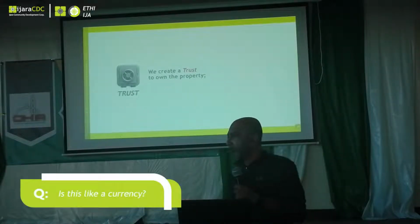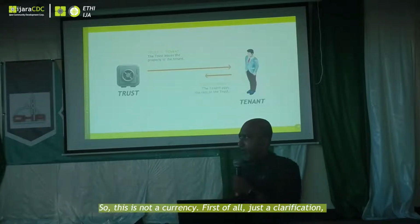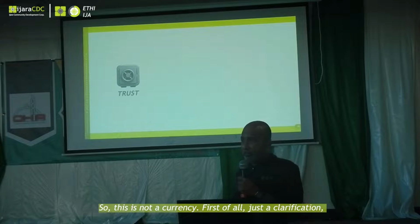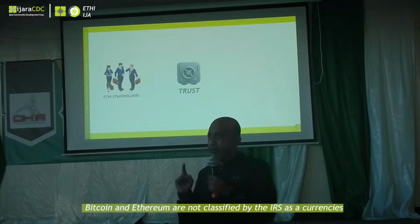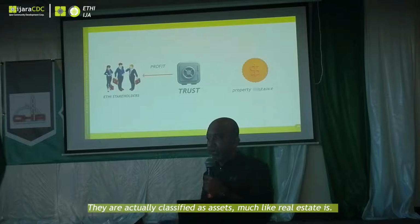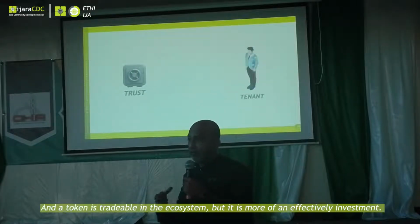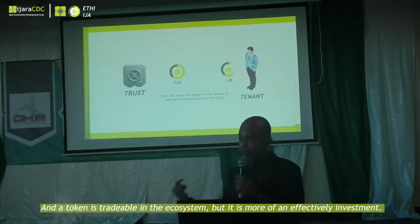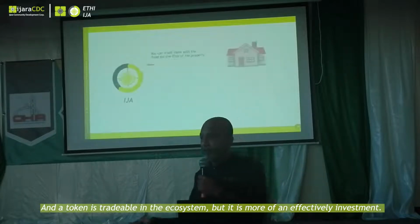So this is just like another currency like Bitcoin. So it's not really a currency, okay? First of all, just a clarification, Bitcoin and Ether are not classified by the IRS as currencies. They're actually classified as assets, real assets, much like real estate is, okay? This is actually not a coin, this is a token. And the token is tradable within the ecosystem, but it is more effectively an investment, if you will, in effectively real estate.